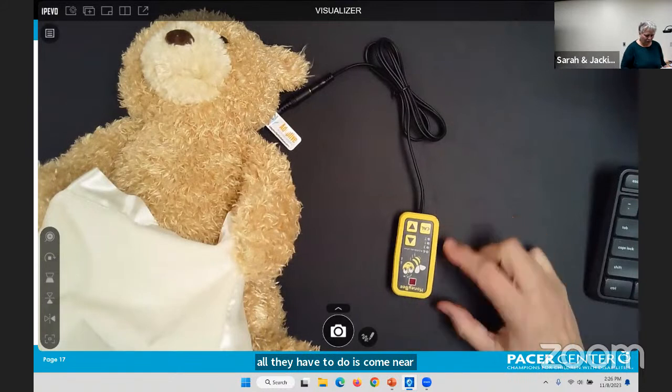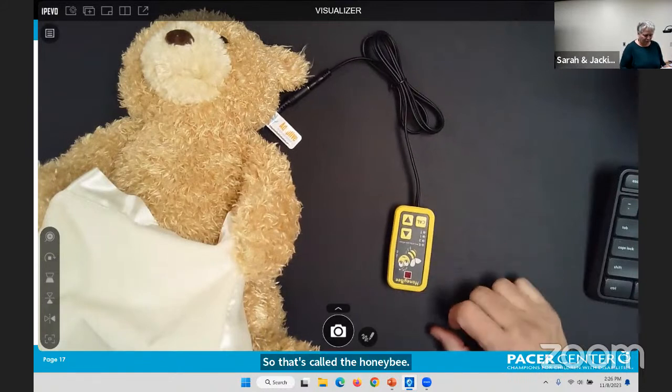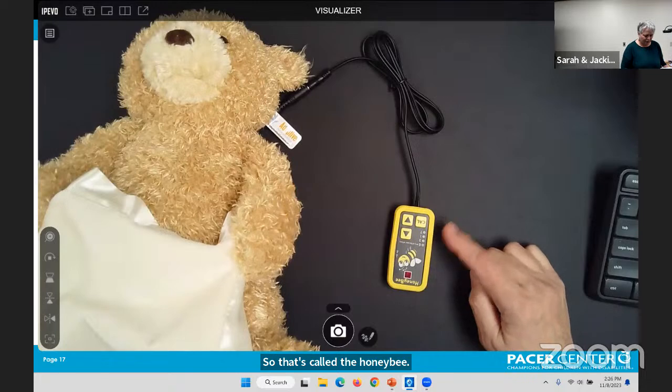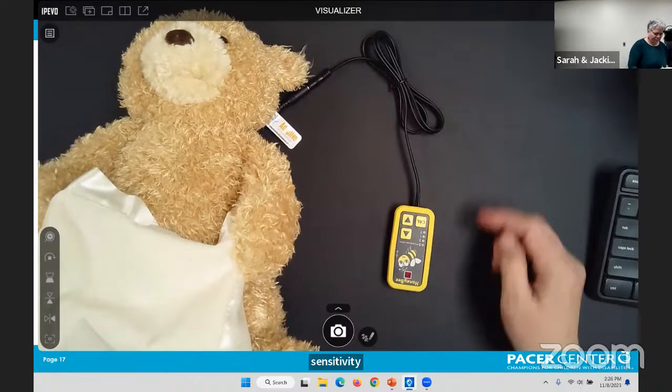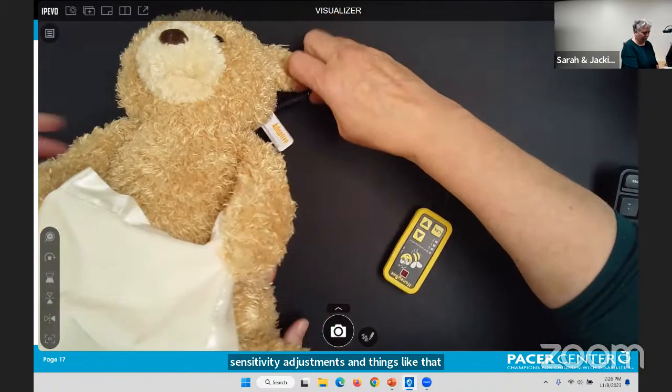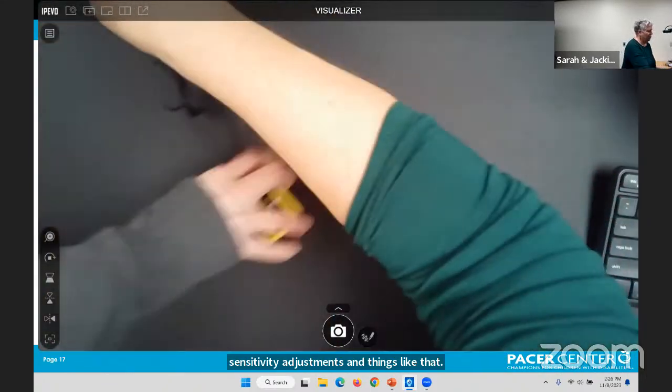So that's called the honeybee. This is a pretty fancy little device. It has sensitivity adjustments and things like that. Unplug it.